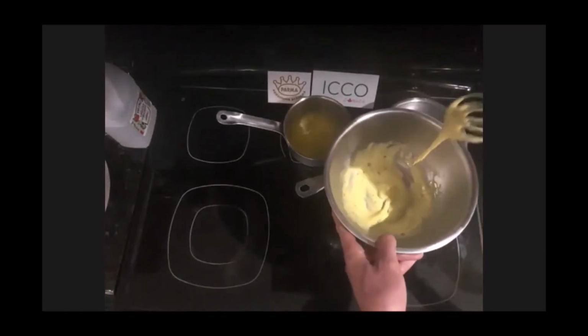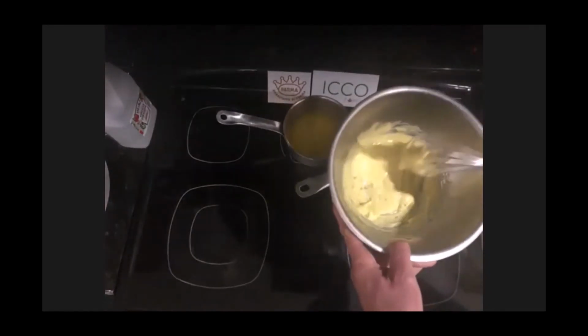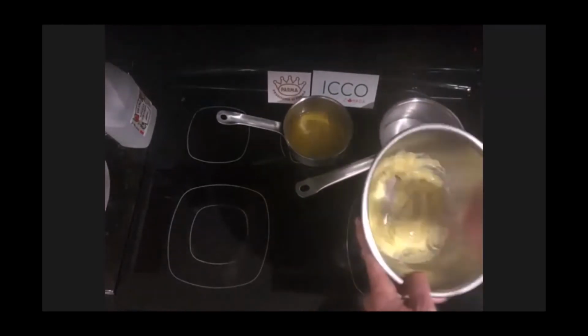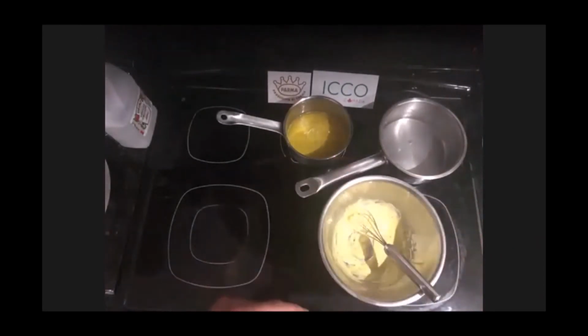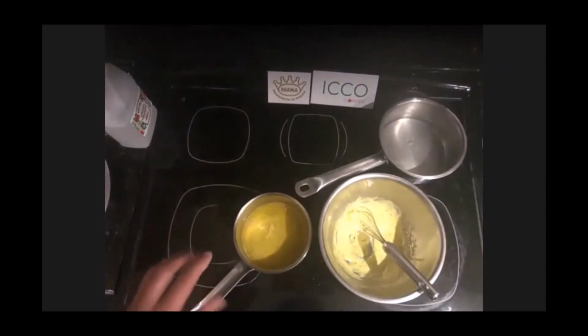So now you can see that our sauce, our eggs, are thick. See how it's clinging to my whisk? That's beautiful. So that is cooked. Our eggs are cooked. Now, off the heat, remove your pot or your bowl from the heat, and we slowly start adding our butter.